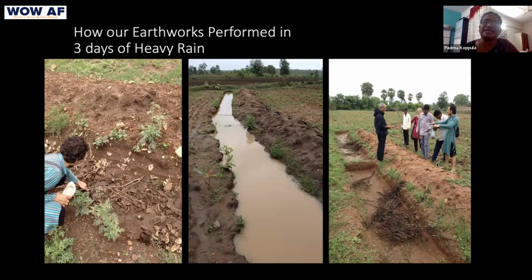Just one trench, how much water can be stored? You can calculate. At 10 meters by 1 meter and a depth of 1 foot, you can see how many liters of water. In 1 acre, how many trenches are there, how many pits are there. Without water conservation, maybe in a week's time the moisture will go away in the croplands.